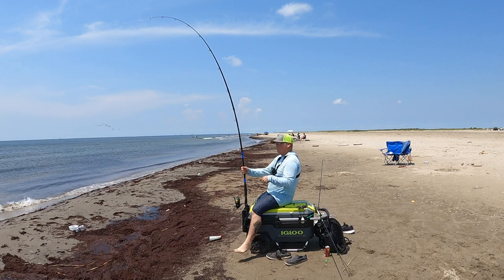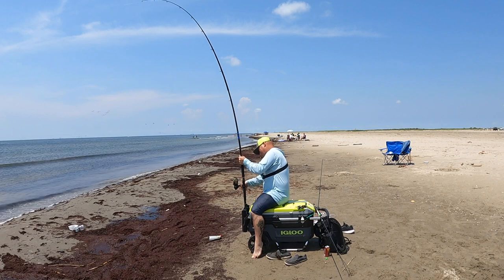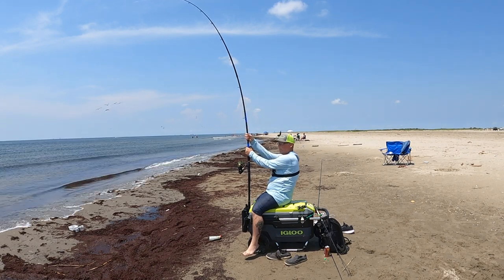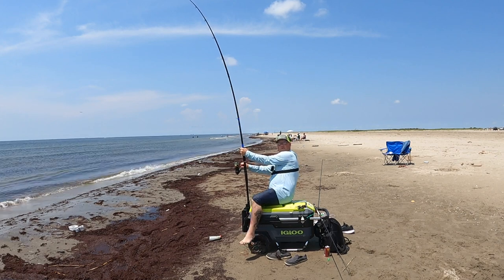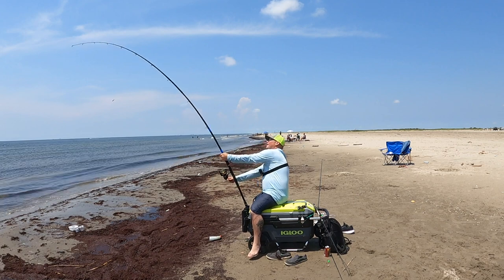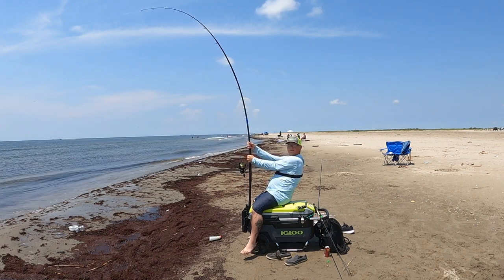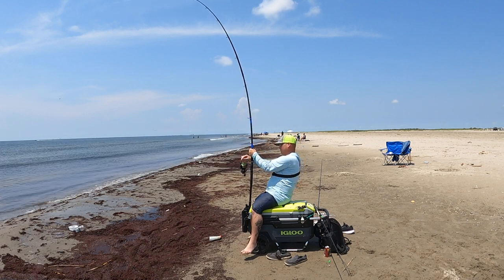Been fighting this fish for about an hour so far. I can't budge it. It's a huge stingray. I really can't do anything. It won't move. I did 3 notches. That's all you can go? No, I don't want to do too much. I don't want them to pop.